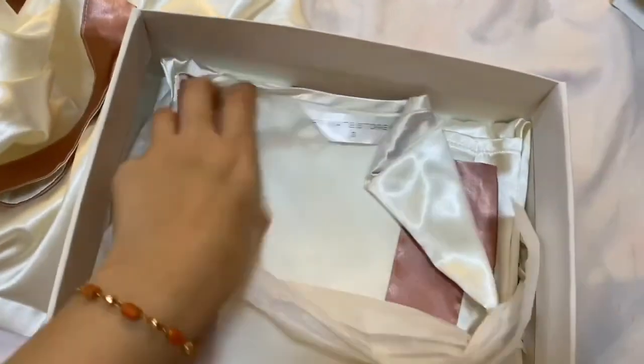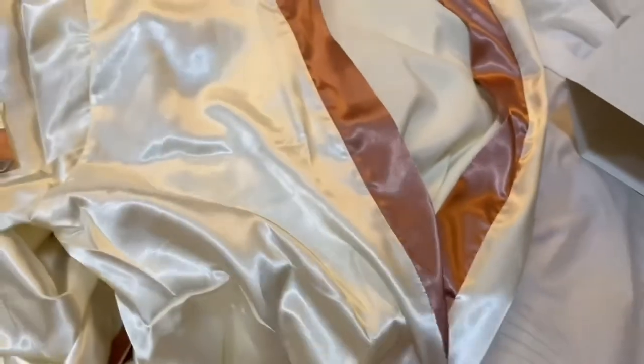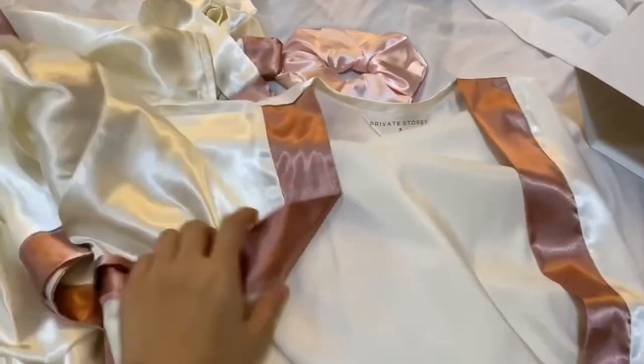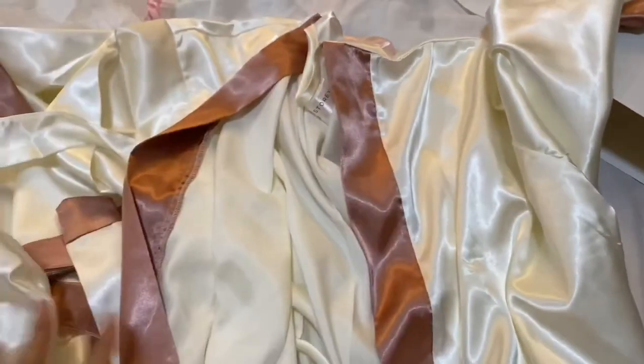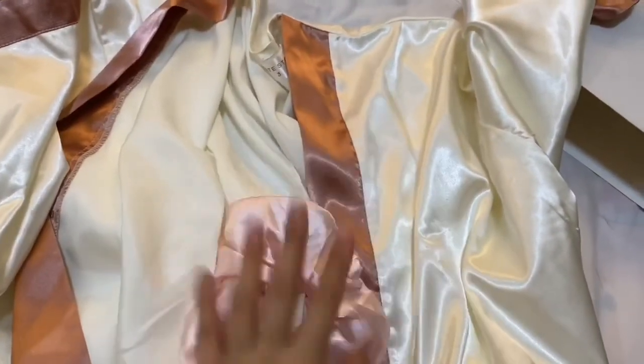Okay, next, the last piece. Let's put this box to the side. This is the last piece. It's a robe. So yeah, I guess that is it. I will put the picture of the entire collection, including this scrunchie that doesn't match, sadly.